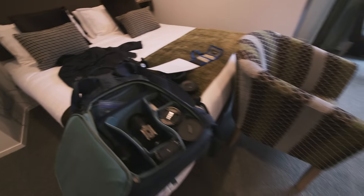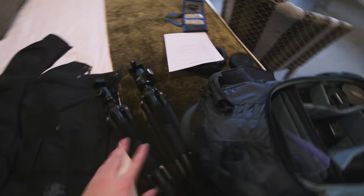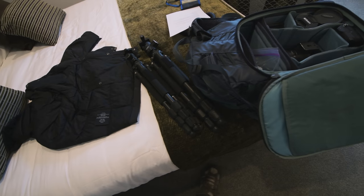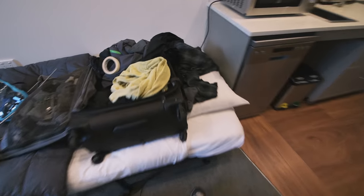So this is the hotel room, and I just started unpacking some of my stuff. I've got two carbon fiber tripods for shooting time-lapse a little bit later tonight. Then I've got another tripod in this bag. I'm actually surprised I managed to have this bag weigh less than 50 pounds, which sometimes is a struggle for me. I think it was like 49 pounds.